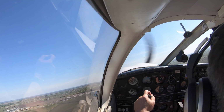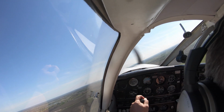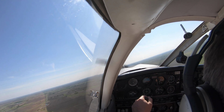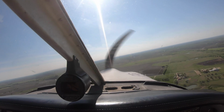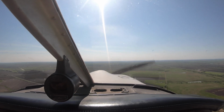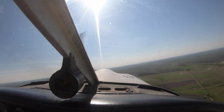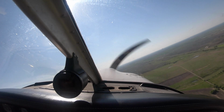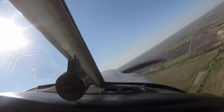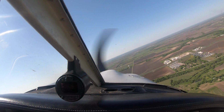Taylor traffic, Archer 43954, turning right crosswind for runway 17, touch and go. Taylor traffic. Traffic. There's no traffic. Shut up. 43954, turning right downwind for runway 17, touch and go, Taylor traffic.